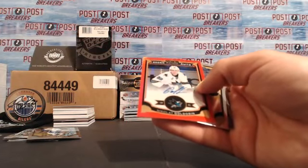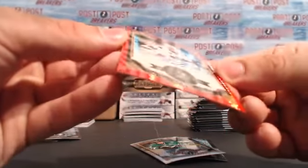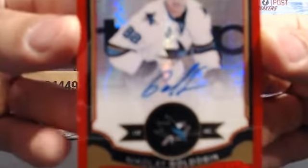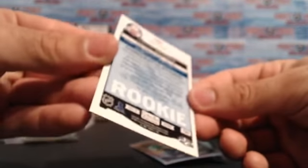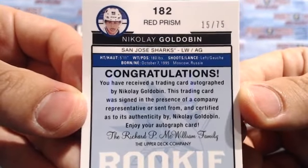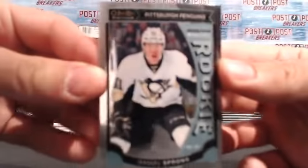We have a rookie auto red for the Sharks, Nikolai Goldobin. Nikolai Goldobin for the Sharks, 15 of 75, red prism. For the Sharks, Goldobin. Daniel Sprong, rookie for the Penguins.